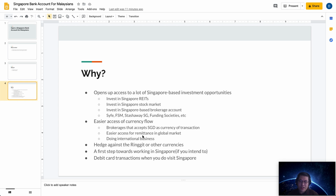Other benefits is easier access for remittance in global markets. If you want to pay someone globally or anything, chances are Singapore dollar is much more accepted than ringgit. Sad to say, but that's the fact. And also doing international business, a lot of international business and global payment platforms, chances are they will accept Singapore dollar first before ringgit. Things like all the fintech platforms like PayPal, Square, Revolut, TransferWise, chances are they would have better support for Singapore dollar compared to ringgit. Of course, eventually they will support ringgit too, but it might come at a slower pace.